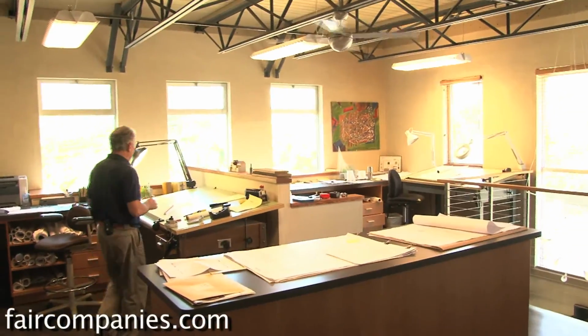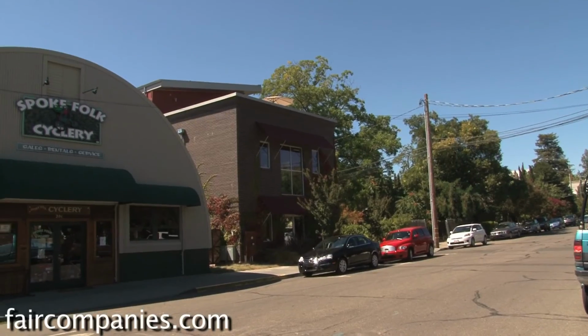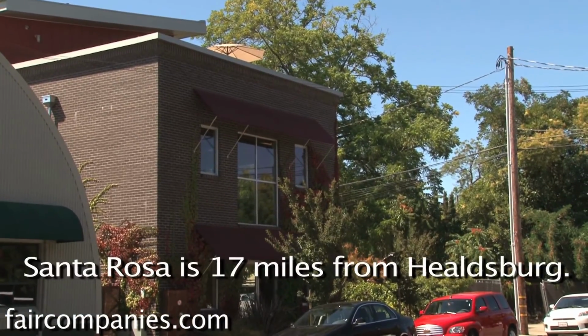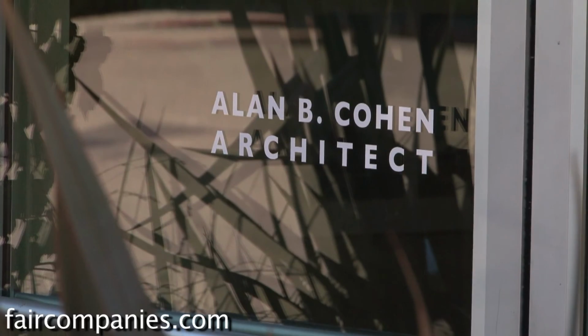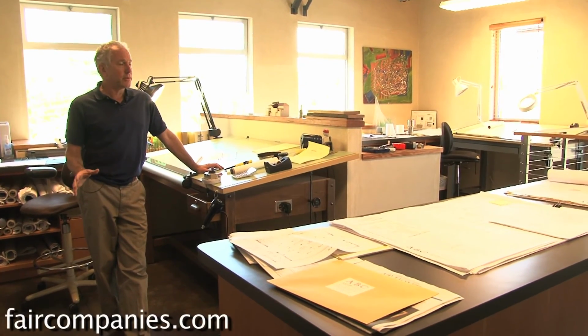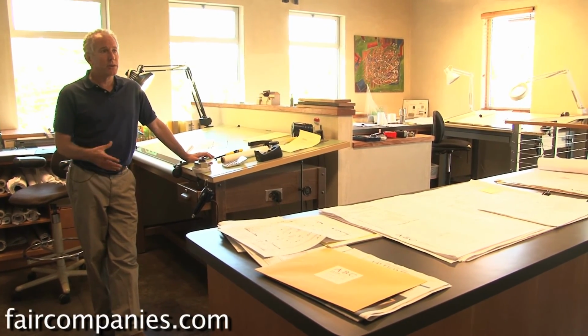When I finished this project, I did an analysis of energy usage for my previous situation, when I lived here in Healdsburg, but I commuted to my office in Santa Rosa. And so I factored in gasoline and natural gas and electricity, and the overall energy consumption dropped to 17% of the previous situation.